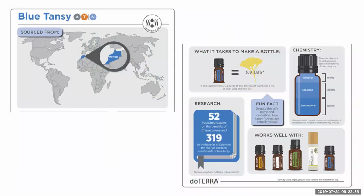So some fun facts about blue tansy. It is sourced from Morocco. So it's got that great Moroccan air. The fresh sea air helps to assist in the chemical makeup of the plant. It takes 3.8 pounds of blue tansy plant to produce a 5 ml bottle of blue tansy oil. So it is a little pricier of our oils, but it is so because of the amount of plant matter that it takes to create that little 5 ml bottle.